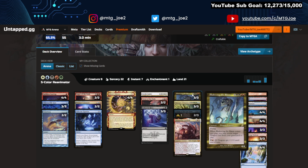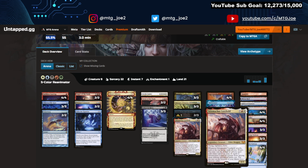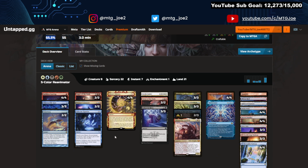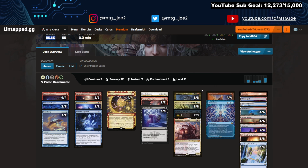A couple of backdoor ways: Mizzix's Mastery can target Emergent Ultimatum, it can target Dragonstorm, and you have Velomachus that can target any of these spells here. Scholar of the Lost Trove can target any of your milled-over cards as well. You're able to do that with Burial Rites as well, so there are a lot of intricate ways to get the combo going in that respect.